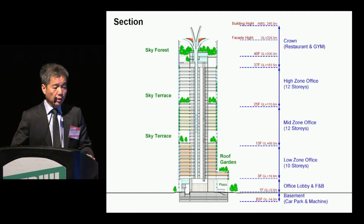A section of the tower shows, besides the office space, we have cafes on the ground level, a gym on the 38th level, and a restaurant on the 40th level. Sky terraces are provided in order to stretch the building so that we can maximize the height. And in Singapore, there are a lot of incentives to encourage skyrise greenery, one of which is if you have mechanical spaces within the top 3 stories and you cover it with greenery instead of exposing all the services, you do get GFA exemption for the mechanical rooms.